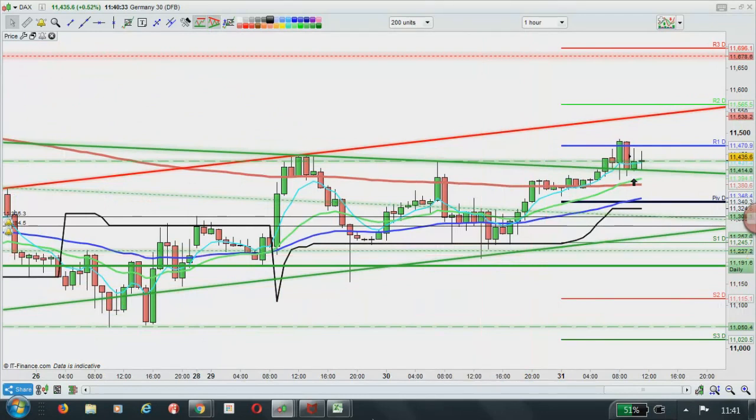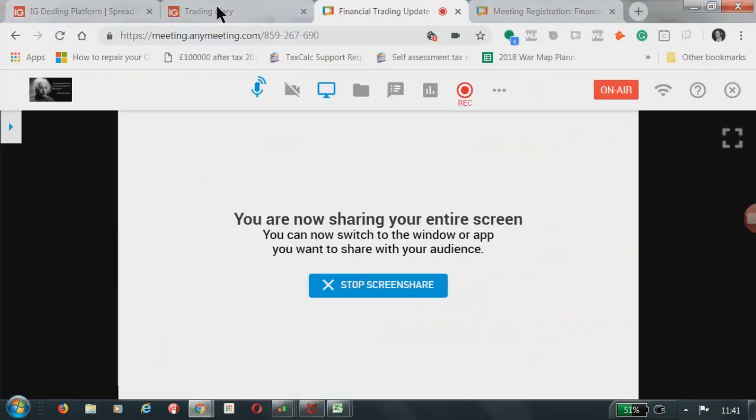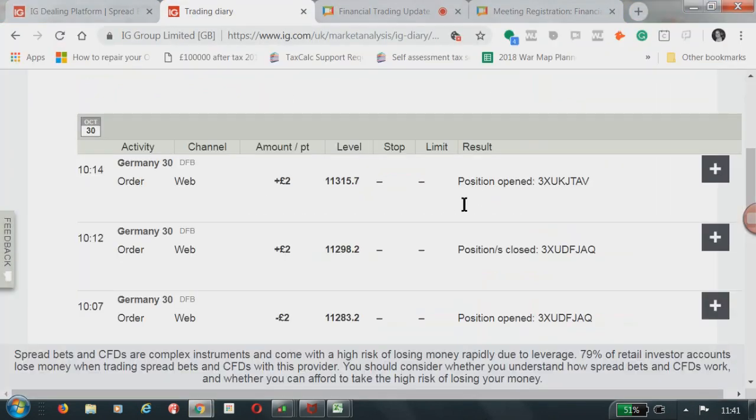Now let's go to my trading diary. So let's go there now. You can see at 10:14 yesterday, I opened a trade on the DAX, which was 11,315. Okay, now because this was a medium-term trade, I was able to have a much bigger stop on this.